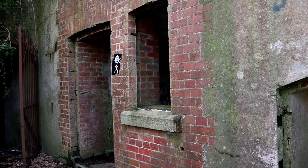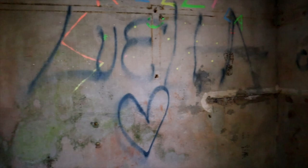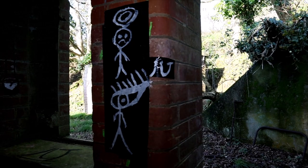Again, you've got storage. Pop my light on a minute. And a bag of rubbish, by the look of it. So, just a little storage room, guys. A bit of graffiti. And then you've got this baby of a tunnel. So we're going to check this tunnel out.